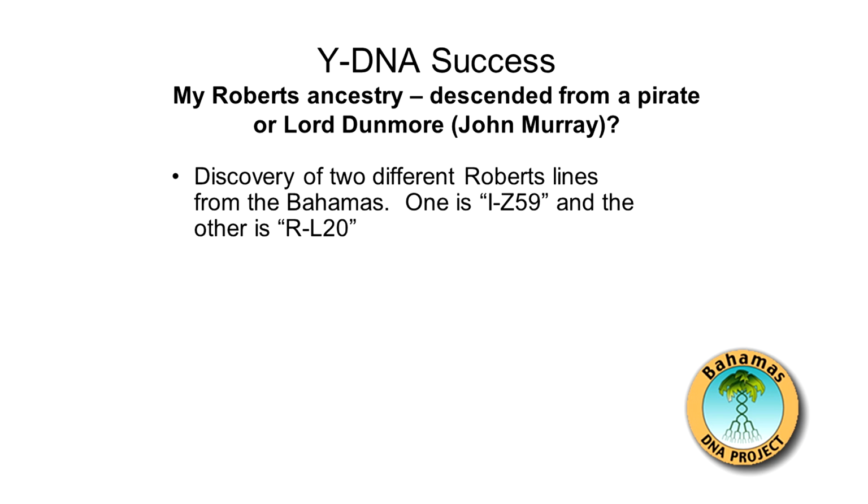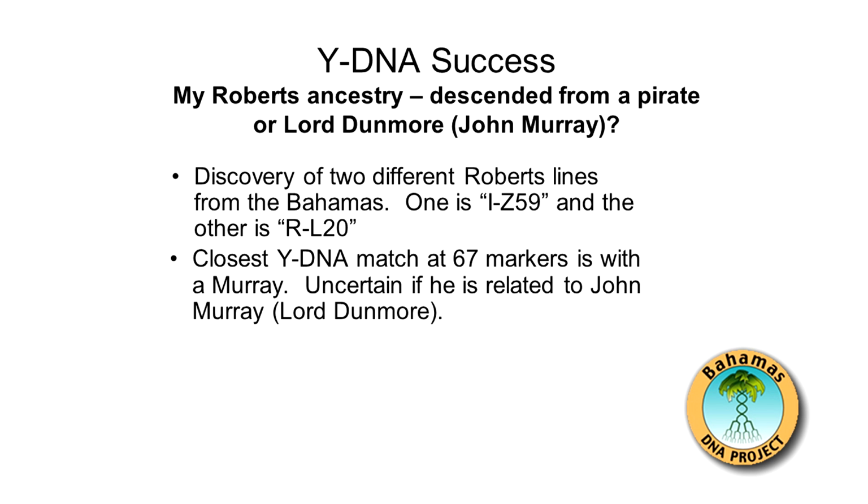Now, what I found interesting is that my closest Y chromosome match was with a Murray, living currently in South Africa, and he traces his Murrays to the Murrays of Scotland, which is the same line as Lord Dunmore, who was governor of Harbor Island back in the time when my Roberts family was in Harbor Island. So I'm suspecting, am I a descendant of one of the pirates of the Bahamas, or am I a descendant of Lord Dunmore? But truth is, I really can't confirm whether the Murray connection is in the Bahamas or in Scotland.